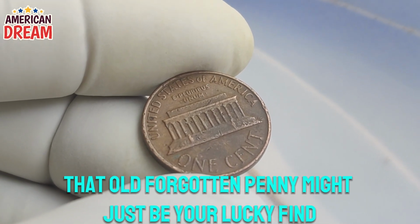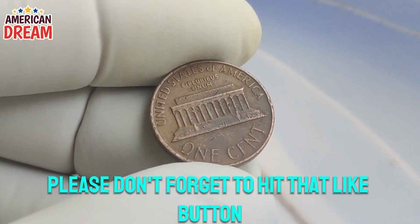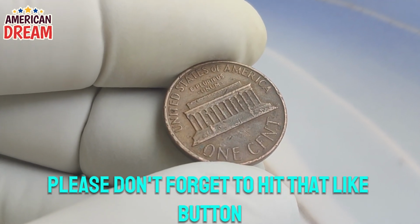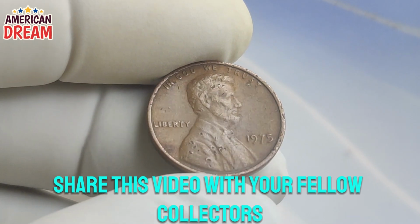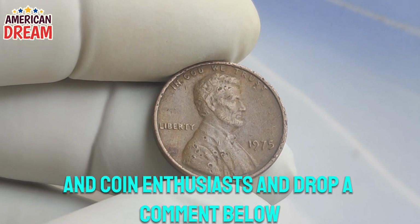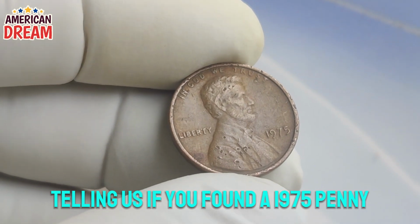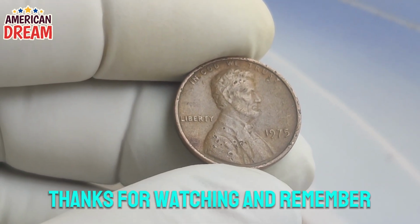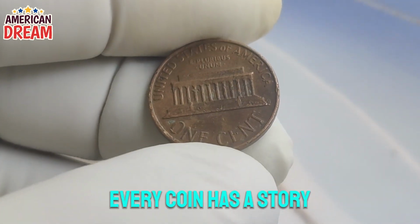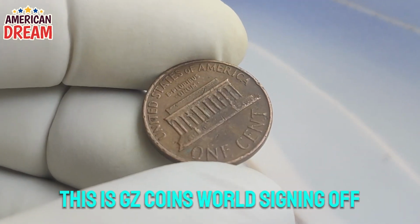Section 7. Final thoughts and call to action. The 1975 1-cent Lincoln penny is more than just a piece of loose change. It's a tiny time capsule from the mid-1970s, a copper relic from an era of change and challenge in American history. And yes, if you're lucky, it could be worth far more than 1 cent. So the next time you get a handful of change, don't just toss it aside. Check those dates, look closely for errors, and keep your eyes peeled. That old, forgotten penny might just be your lucky find.